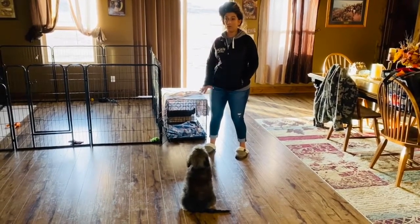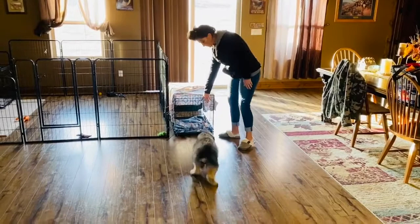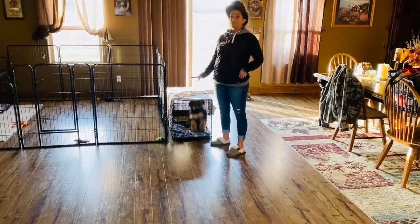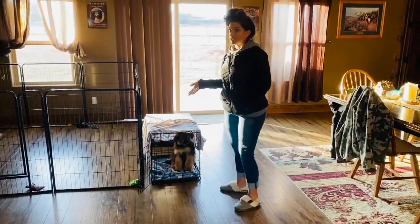And if you want, you can just tell her to stay. You can hold your hand out, tell her to stay if you need to. But yeah, "Dash, come on, kennel." Good. Good. So just like that. And she's very, very comfortable in there. She's been in there since she was 8 weeks.